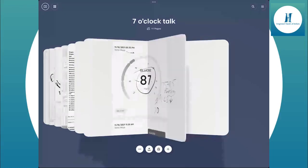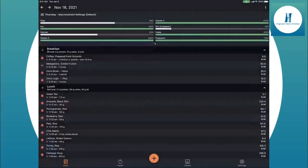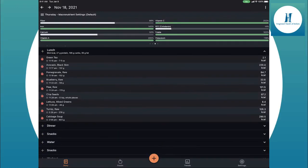So then we'll jump over here to what is called Chronometer. And when I was talking about denying myself, we can see that in the morning I always just have coffee. But then at lunch I had some green tea, black avocado, some pomegranate. This is what's in my smoothie, and this is a large smoothie. And then for lunch, I also had cabbage soup. That was lunch. Then dinner.